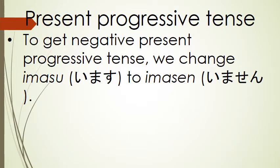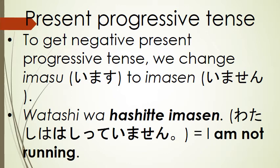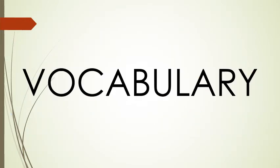And finally, if we wanted to use the negative present progressive tense, all we would need to do is change imasu to imasen. So going back to our first example from this lesson, if I said, Watashi wa hashite imasen, that would mean I am not running. So those are the basics of present progressive tense. Now before we go on to our practice, we're just going to learn a couple new vocabulary words.